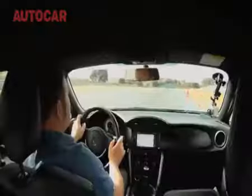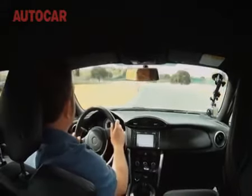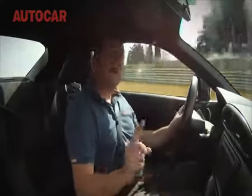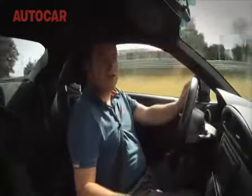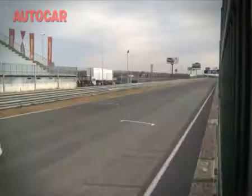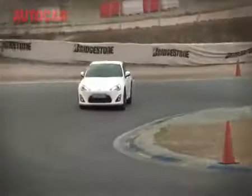It's a 2 litre and it has 197 horsepower and 151 pounds-feet of torque, which might not sound like that much nowadays, but you have to bear in mind that this car weighs just 1200 kilograms, and actually straight line performance is not what this car is all about. This is what this car is all about.